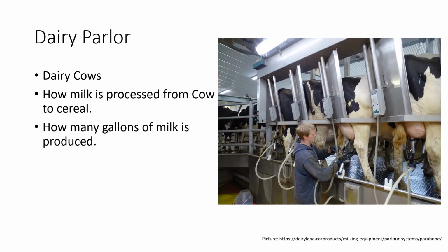So this is the dairy parlor. This is typically where cows will come in and get milked. So what happens is, typically it's twice a day, every morning and every evening, the cow will get in line and they will go to their own stall or stanchion. And the person, or the farmer, will come up to the cow and clean what is called the udder.